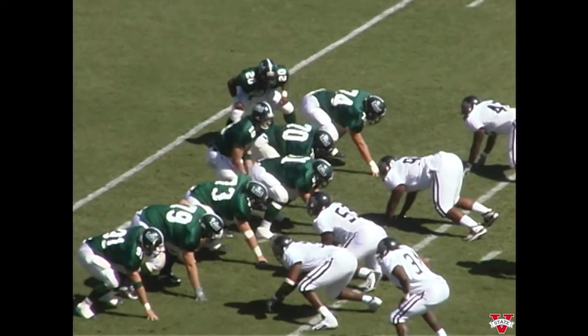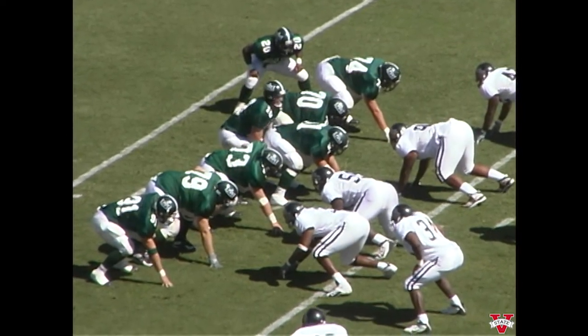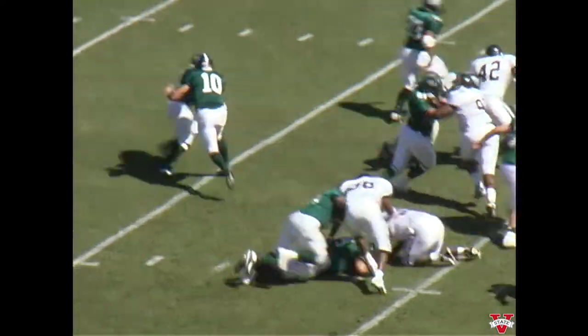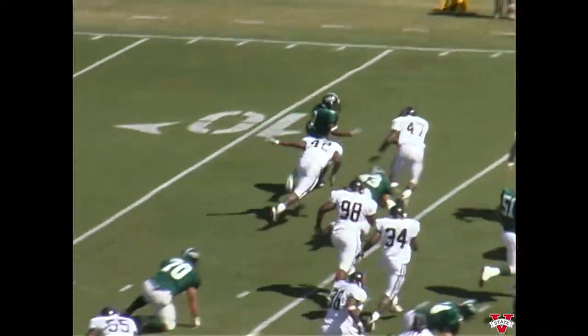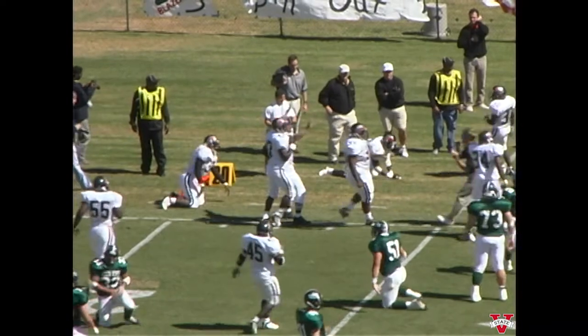They just pretty much line up in the same formation 90% of the time. Long count, put the man in motion down the line, option down the line, give it to McDonald, trying to go outside. We're chasing him, we're trying to get him, we run him out of bounds just as he turns the corner.